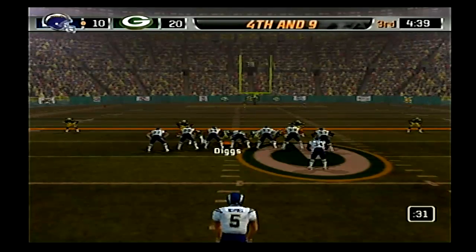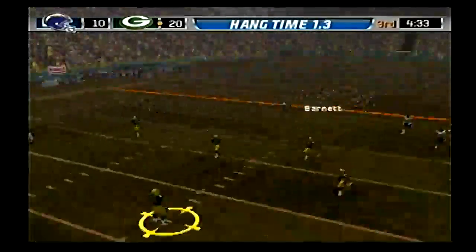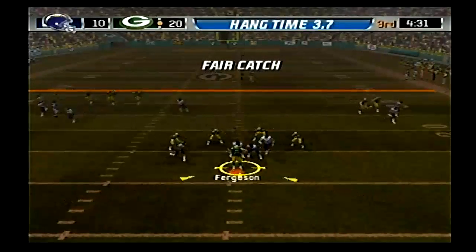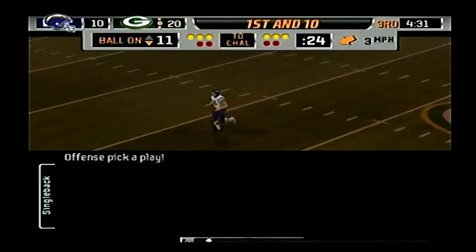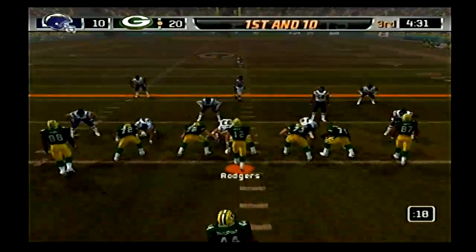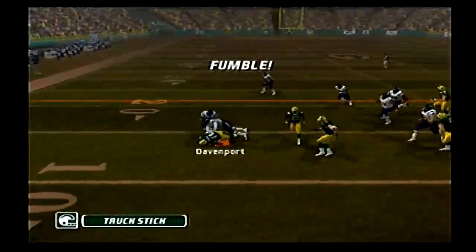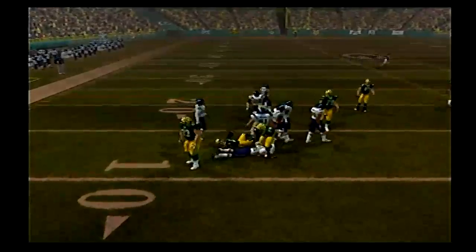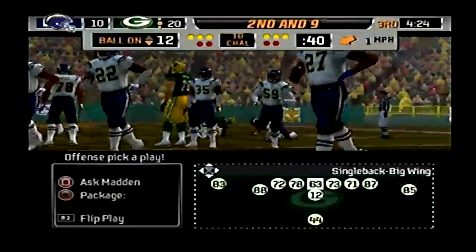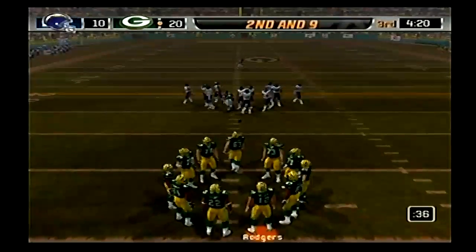Cyphers will come into this game to punt. Here's the punt. Fair catch called for. Deep in their own territory. Only one man back. It's free. Back, grab the live ball. Nine yards to go.